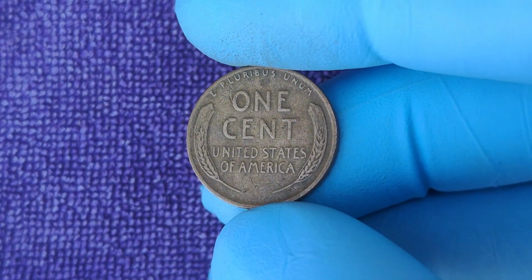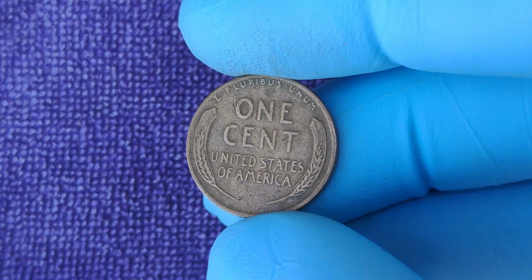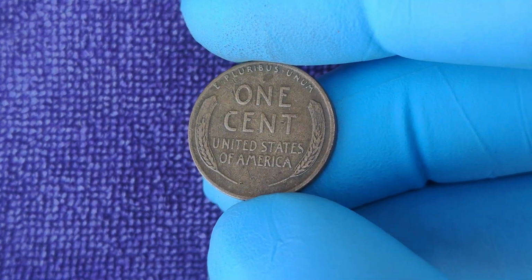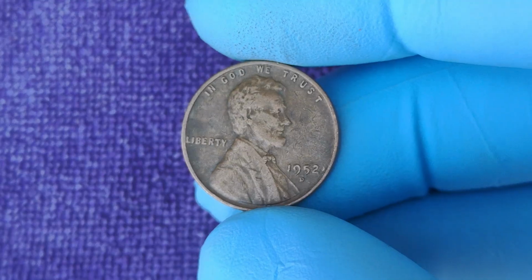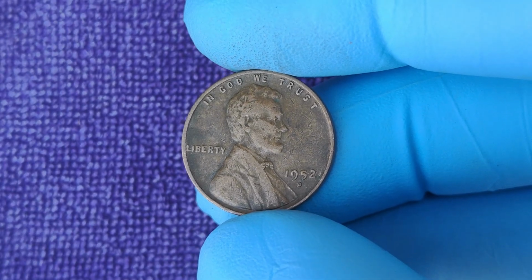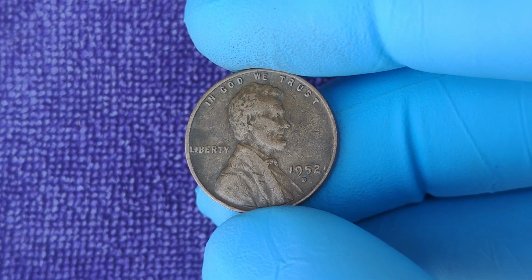The story of the 1952 D wheat penny is ultimately a story about condition rarity. It reminds us that even common coins can become extraordinary under the right circumstances. It teaches patience, attention to detail, and the importance of preservation.